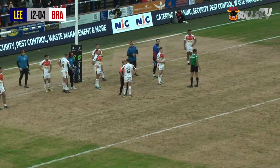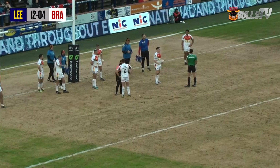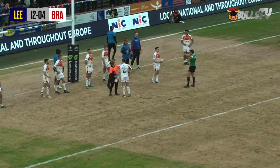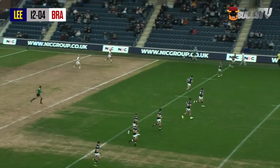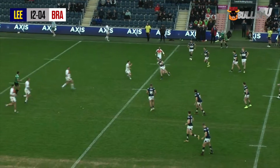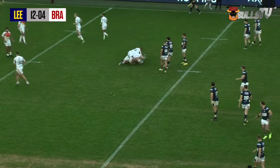So penalty to Bradford, 5 metres out from their own line in front of the Western Terrace. Bradford defending their away end here at Headingley this afternoon. So James Donaldson's come on the field alongside Tom Holroyd. So a couple of changes made by Rowan Smith. 3 penalties apiece. Bradford have not found touch from that penalty by Jordan Lilly. He went for distance over accuracy.